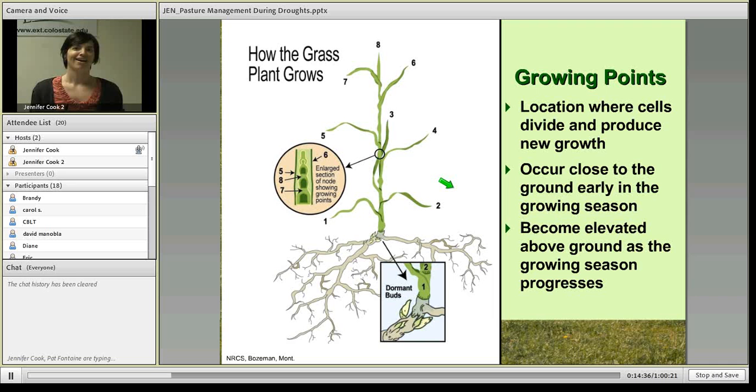Now let's talk about growing points. So the growing points are the places where the cells divide and produce new growth. And so at the beginning of the season, the growing point starts at the base of the plant here, and here's a diagram of the dormant buds. So that's the dormant bud in the early spring, or when the plant begins to grow. It grows from this dormant bud at the base of the plant, and then as the growing season progresses, the growing point moves up the plant, so it becomes elevated throughout most of its production time.